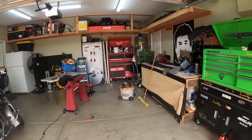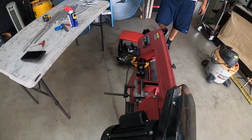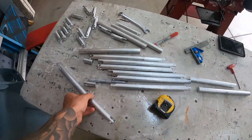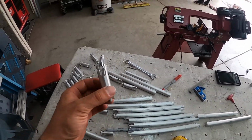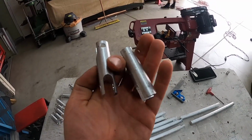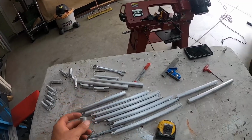What are you working on, man? What the heck? What is this thing? What's up? Look at this guy. Sinister Stripes over here. He's making his own bars for his splitters. He's got all the little pieces, and he is making this all by hand. Two hands, not one hand. He's using both hands on these.